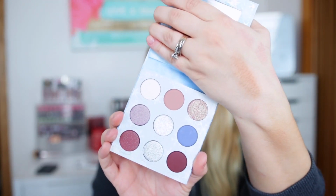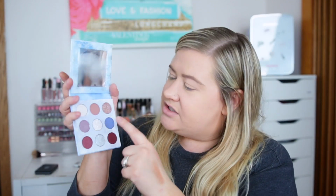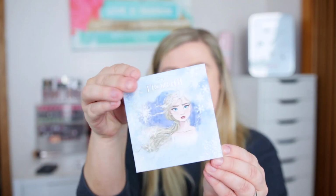So beautiful. I just love the shades in here. I feel like they are just stunning. I love the cool blues. Plus we do have one of the pressed glitters in the shade Flurry, which looks stunning. So I had to have this, and maybe I'll do a look with this one today. I don't know if I want to use this or the coconut. I think I'll use this one since it's newer. So that is the Elsa palette.